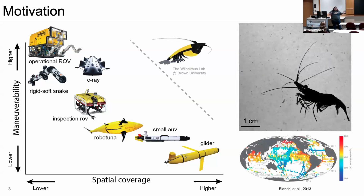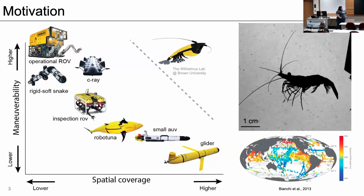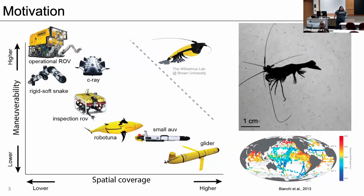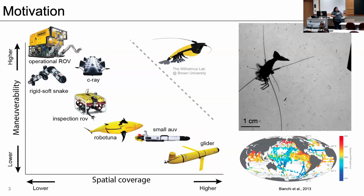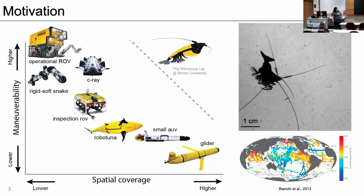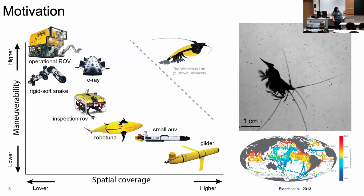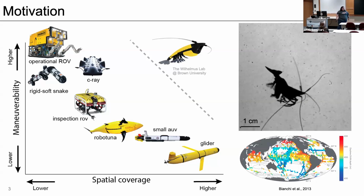We think shrimp live in this really great area where they have really high maneuverability and also really high spatial coverage. And we think this is because, first of all, when we talk about their maneuverability, you can really see that in this video. That shrimp is following a little piece of food, and you're going to see it turn around. And if you look at shrimp, they can do all sorts of tricks in a very short amount of space.